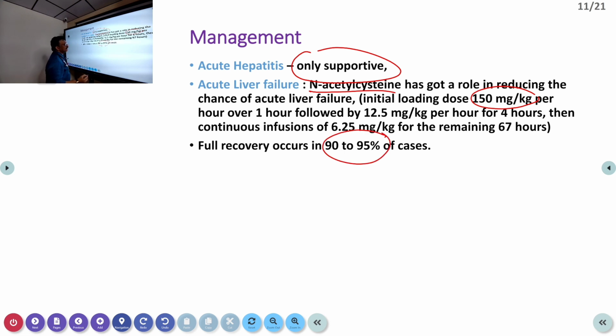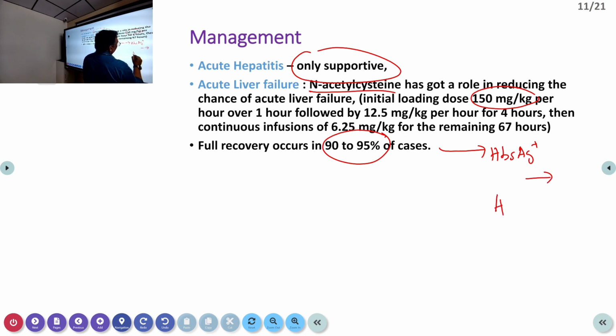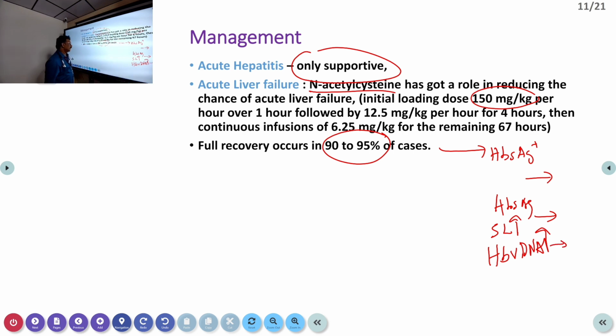Okay, some may persistently have hepatitis B, HBsAg positive, so that will be termed as chronic carriers. Some may have HBsAg positive with some liver injury, SGOT, SGPT will be elevated, liver injury can be there, so they have chronic hepatitis. Some may have actively replicating virus, HBV DNA levels will be very high, so the replication phase is very high. So all these things are there.